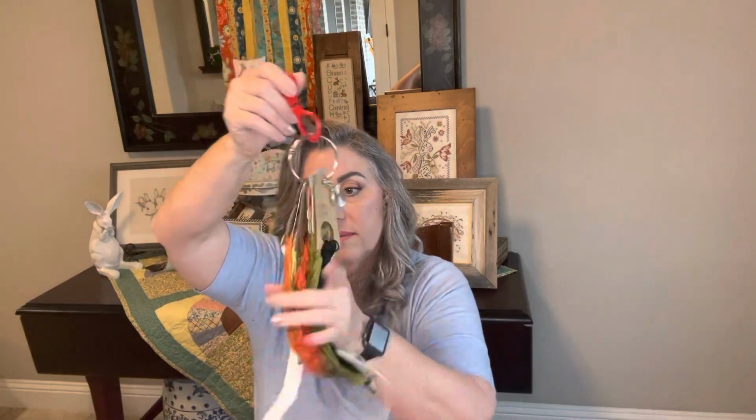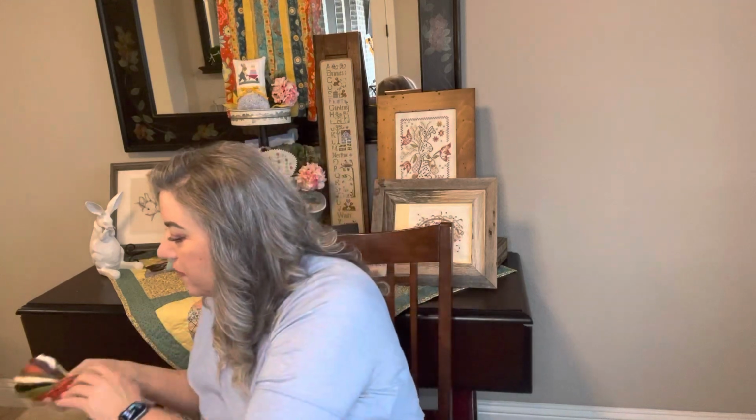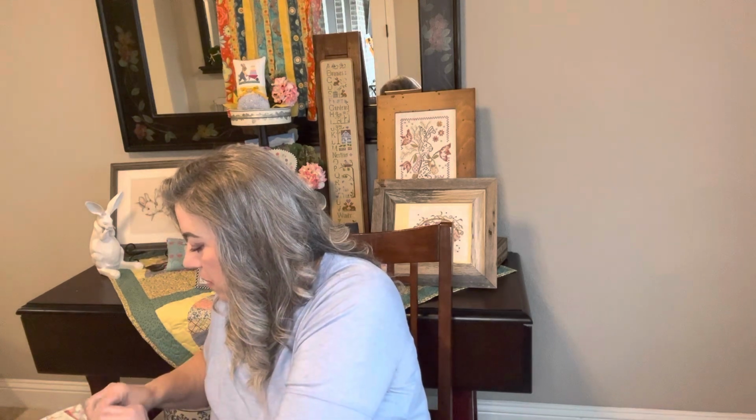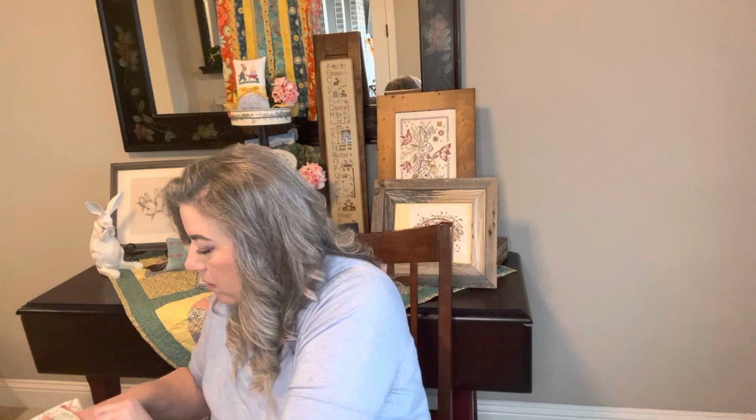There are my messy threads right there. So that is Halloween Rules by Lizzie Kate, and I worked on it this week some. Put my needle back in there like that. I had it stuck in the fabric.